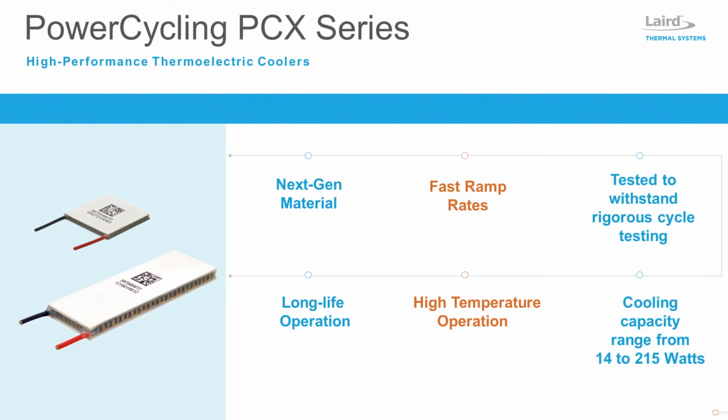Assembled with next-generation thermoelectric material, the PCX series delivers faster ramp rates compared to standard thermoelectric coolers, resulting in greater throughput and faster test results. This series has been validated to withstand rapid thermocycling test standards of leading PCR OEMs, and by extending the mean time between failure, MTBF, it offers lower total cost of ownership.